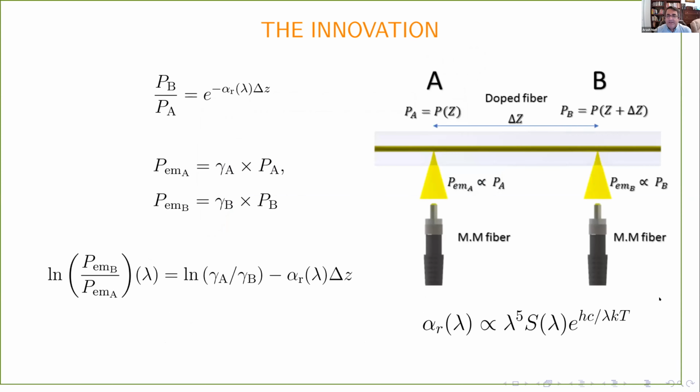So here is the innovation that we have come up with. And excuse the math, but really the innovation is 50% math. So I have to go through it. I hope you don't hate me much. I'll try to make this as easy as possible.